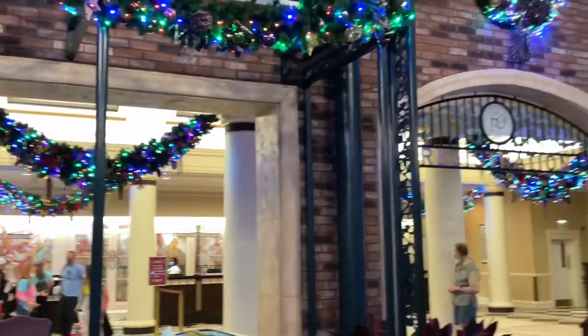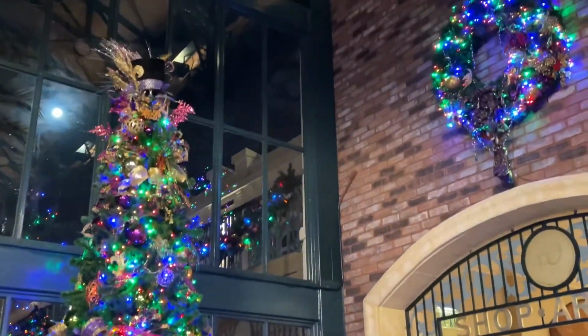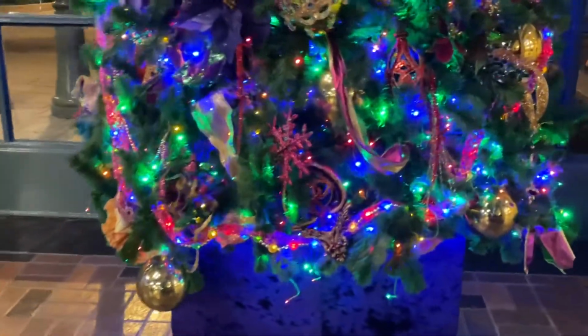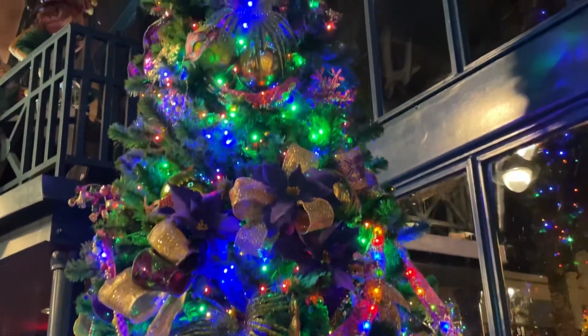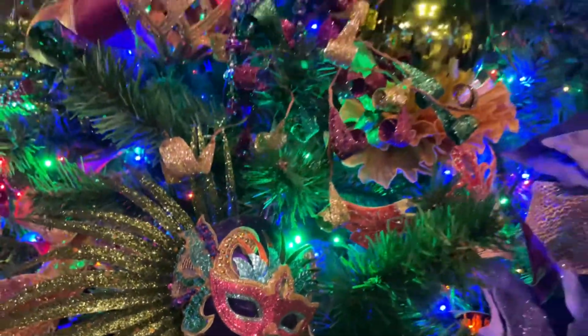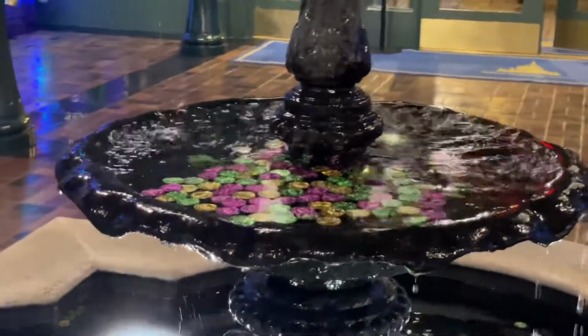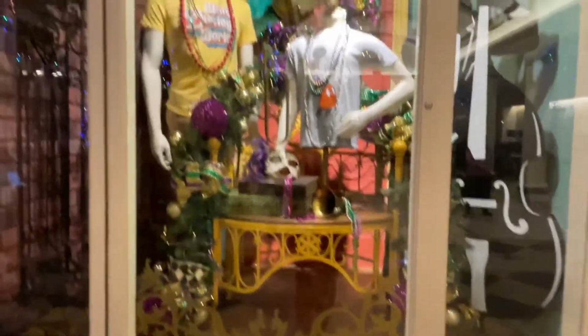You've got the check-in and registration area right there in front of me. My honey just pointed out all of the colorful coins that are in this fountain. And we are headed into the Jackson Square store.